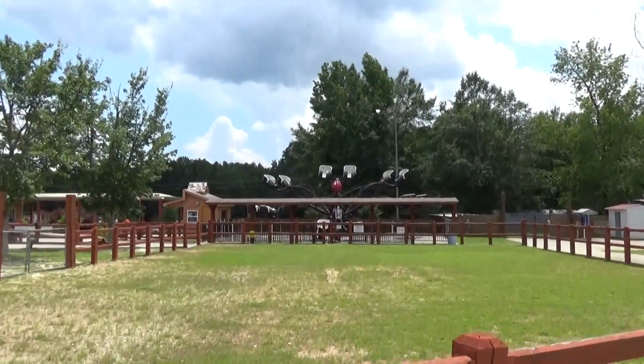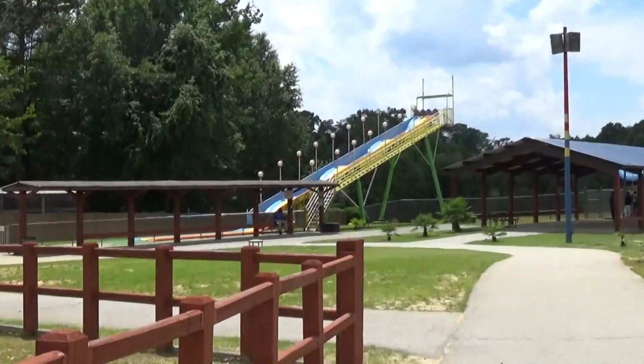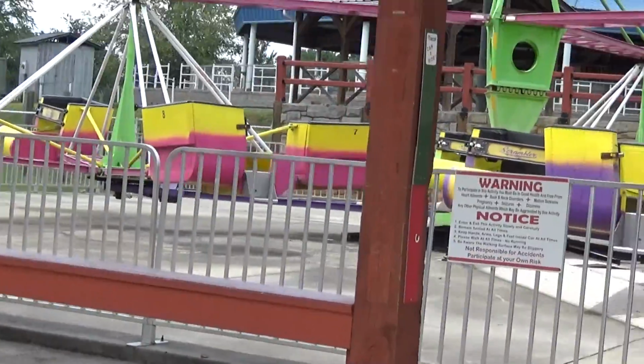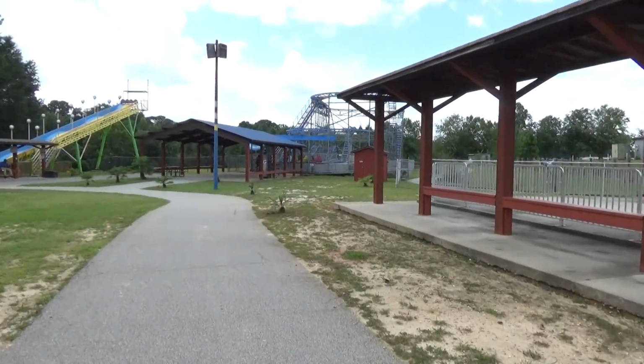Over here, we've got a classic monster spider style ride. You've got Drew the Intern's favorite, the fun slide. And you've got the scrambler, as I think all parks have to have a scrambler.